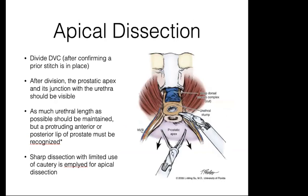Afterwards, we proceed with the apical dissection. So you divide your dorsal vein complex, of course, after confirming that the stitch is in place. After division, the prostatic apex and its junction with the urethra should be visible. As much urethral length as possible should be maintained, but a protruding anterior-posterior lip of the prostate must be recognized. Actually, it is advisable to leave a small rim of the urethra along with the prostatic apex. Sharp dissection with limited use of cautery is employed for apical dissection.